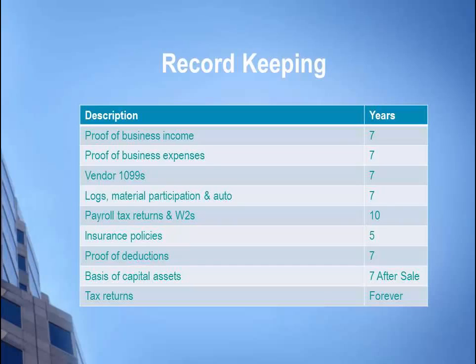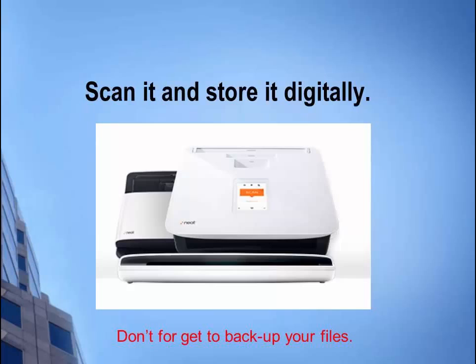Now, you don't need to keep all this stuff in paper. I'd have 2 buildings this size if I kept paper anymore. You can go out and buy a neat receipt scanner, either the small one or the big one, and scan all this stuff to PDFs, and then get rid of the originals. Most of the receipts that you get today, if you leave them on the dashboard, they fade anyway. So we scan everything. You can store it in the cloud, you can store it on a DVD.